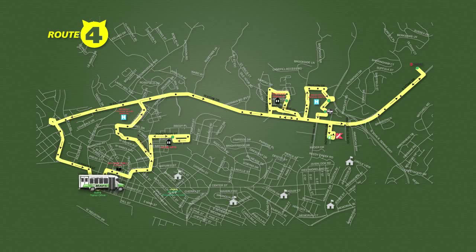Route 4 begins at the Kingsport Transit Office. It then travels past the Kingsport Library. It then continues on to Gibson Mill Road and then passes the Cloud Apartments. It then returns back to the Watauga Circle and on to Holston Valley Medical Center.